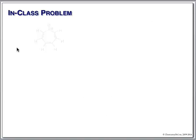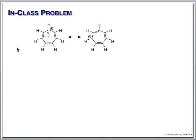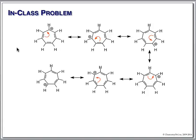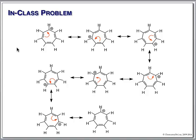Tropylium, if we start with something like this, we can move electrons this way, move our positive charge from here down to here. Do it again. Positive charge is now here. Do it again. And again. And again. And finally, one more time. If you're counting here, we have placed this positive charge on all 7 carbon atoms.